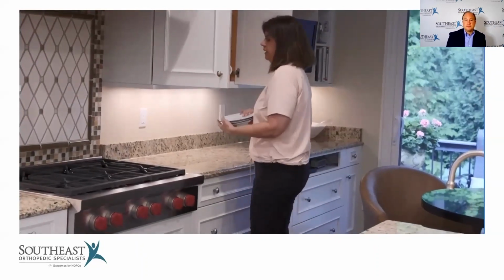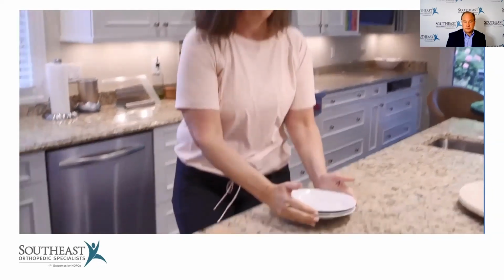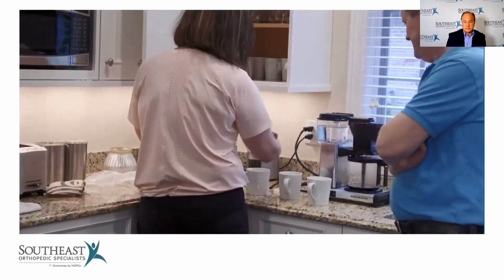Towards the end, it actually got very difficult for me to get up out of bed. So can you imagine you wake up in the morning and you dread it because the idea of stepping out of bed is just going to cause pain.